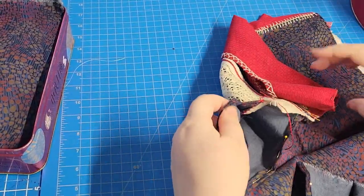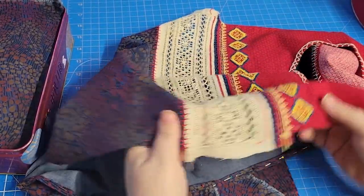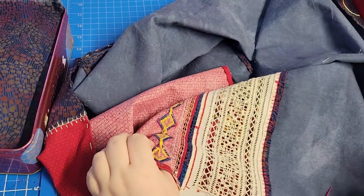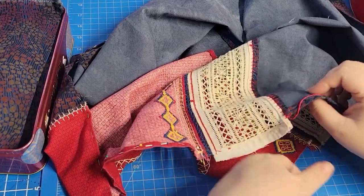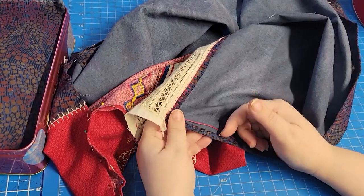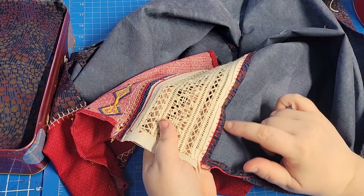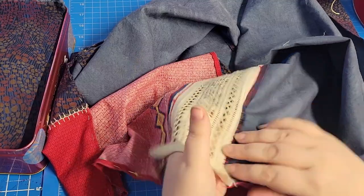And I had to think about how I was going to deal with joining these center panels to the side panels. Because in a traditional huipil, these are going to be the selvage edges of the woven material. And so I've actually got to hem these instead of that. And so I'm just doing a basic double fold hem on both sides. You can see where I've done that here on this section, where I've done a double fold and a double fold, and then just using that blanket stitch to join those together.